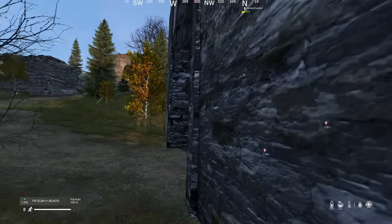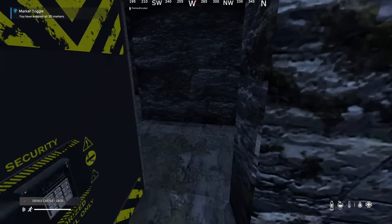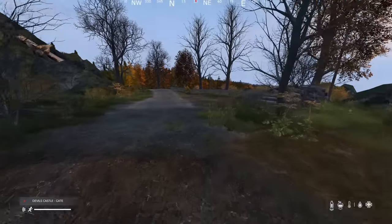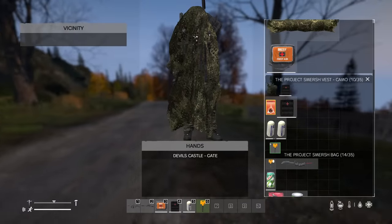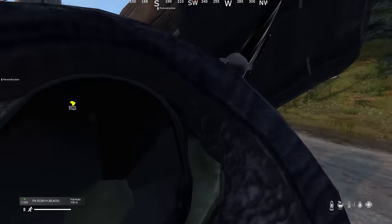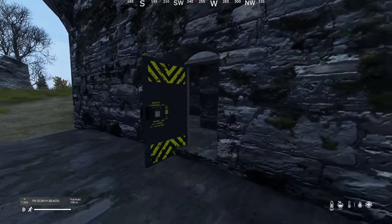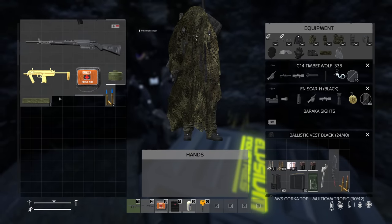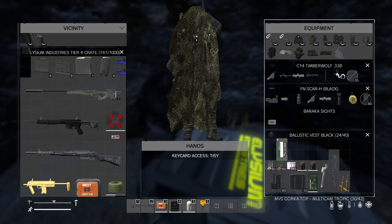Ready? Run away. Yeah, we have to run away. Probably enough, right? 70 meters. Let's see, sir. Ooh, okay. Ooh, Tizzy Key called, bro. Okay.